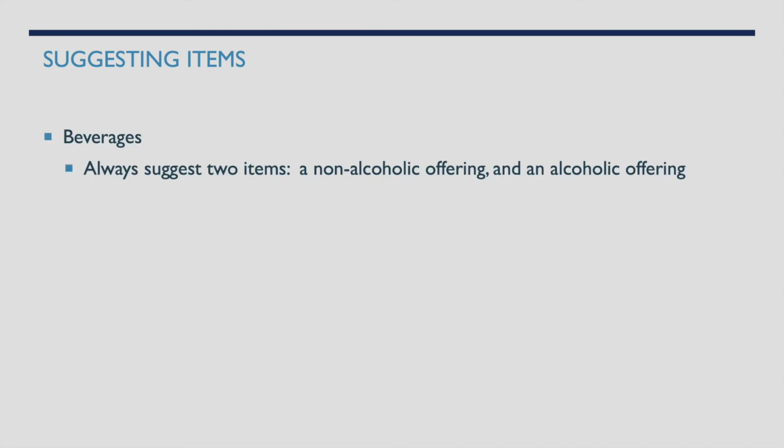All right, so some guidelines for suggesting items. Beverages, we're always going to try to suggest these in a pair of two, meaning a non-alcoholic offering and an alcoholic offering. Use common sense with this. Okay, this is more of a brunch, lunch, and dinner thing, i.e., you're not going to go into breakfast Monday through Friday with business travelers offering a Bloody Mary or a beer with their coffee.